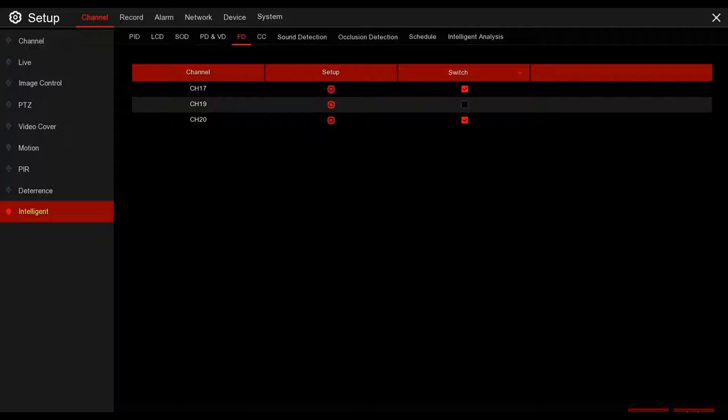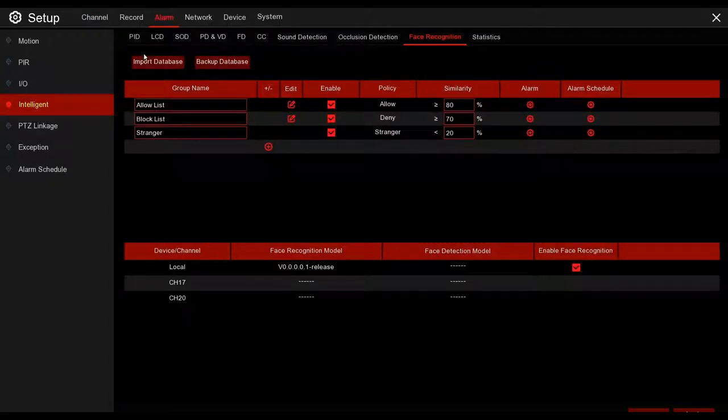Yep. And it can get confusing because there are two sections that have intelligent. Like I said, the first one's under channel. That's going to set you up, just getting it ready. But the other, most important part is the intelligent under alarm, because these faces being detected will trigger alarms. And as most of you are aware, if it does get a little convoluted or complicated, we're always available to help. You can call us, we'll walk you right through it.